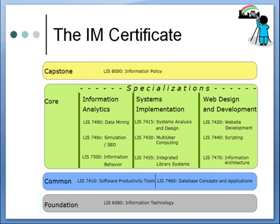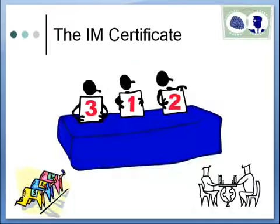In this slide, what you see is how all the various courses are put together. So what you've seen is a variety of different courses and how they're put together.